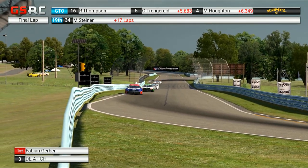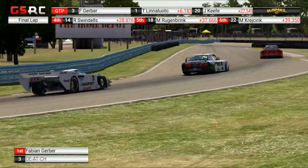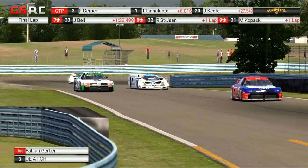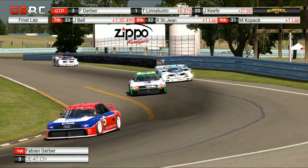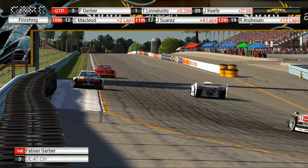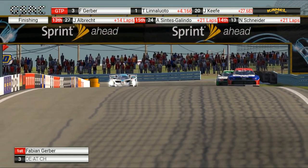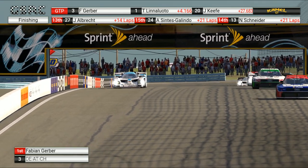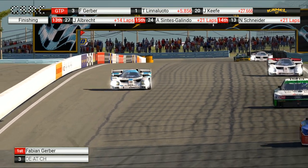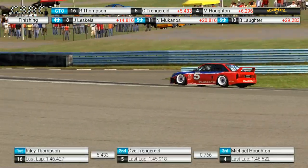Here comes Gerber. Through the penultimate corner. He's going to get one of them. Oh, nope. He's going to wait. He sees that it's a battle. Oh, he's going to take. No. He's waiting. He's going to back off. Fabian Gerber takes the win in the prototypes and lets our battle for second place continue. Great move by Fabian.